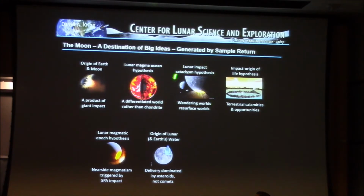After that moon solidified, it was severely bombarded by impacting asteroids and comets, perhaps 500, 600, 700 million years after solar system formation, probably due to the orbital migration of Jupiter and Saturn. That bombardment seems to be intimately associated with the origin and early evolution of life on our planet and potentially Mars.